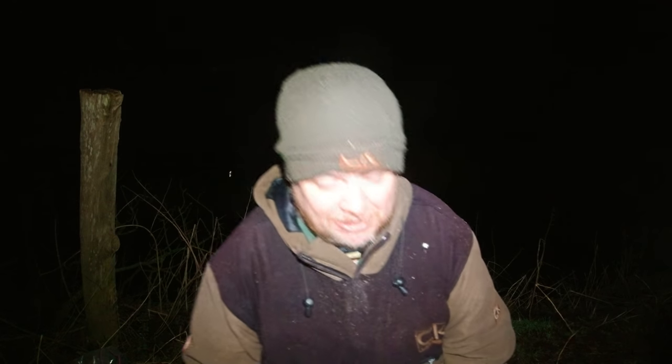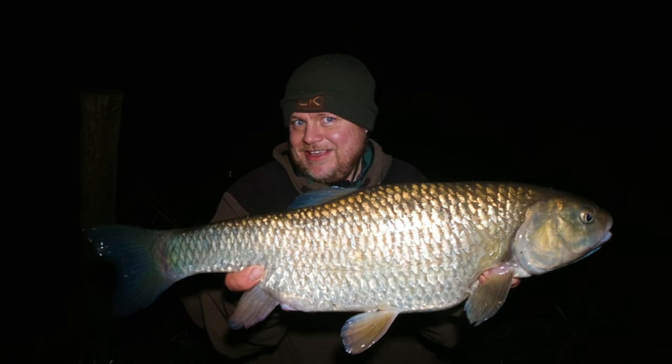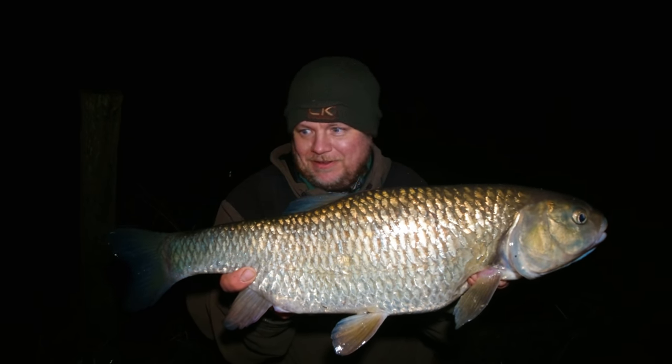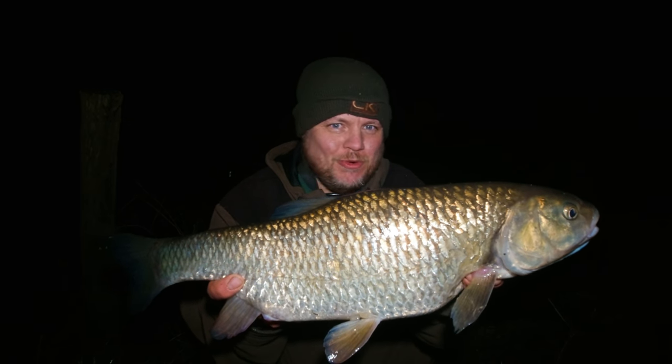Well guys, this is an absolute lump for this kind of river. Take a look at this. What a corker. 5 pounds, 3 ounces. Got a build of a much bigger fish, but what a fish. 5 pounds from a small waterway.